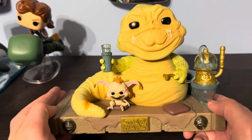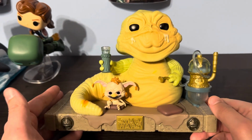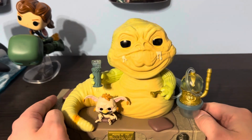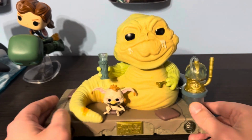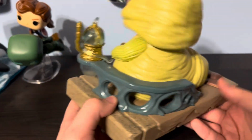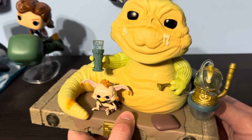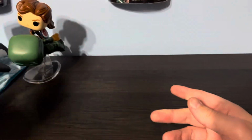This is a really cool one. I love the 6th movie. So you got Return of the Jedi, Jabba the Hutt. Lots of details on this one. Very cool Funko with him kind of reclining with his little hookah and his drink. He's drooling all over the place, so that's a cool one.